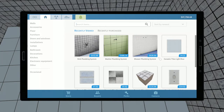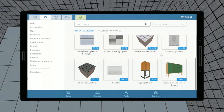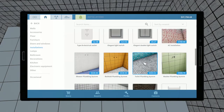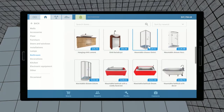So I gotta put the... where's the toilet plumbing system? Oh, that's recently viewed indoor purchased. That goes with installations, I think. Yeah, there's a toilet plumbing system right there. So we'll get that in a bit. But right now, let's do a shower. Could do the washing machine too. Oh, now they have a dryer when I stopped saving room for it. Great.